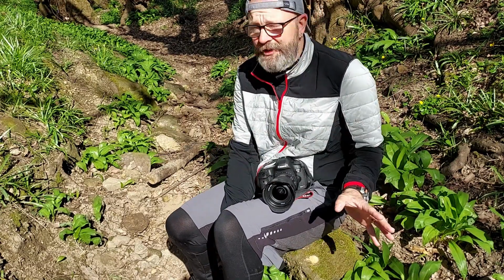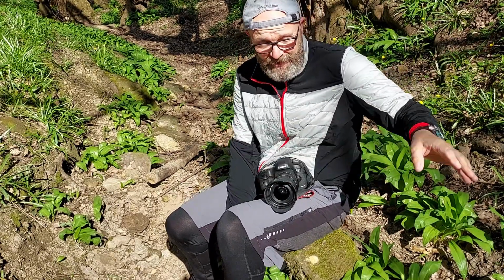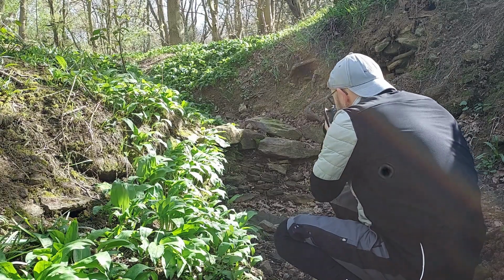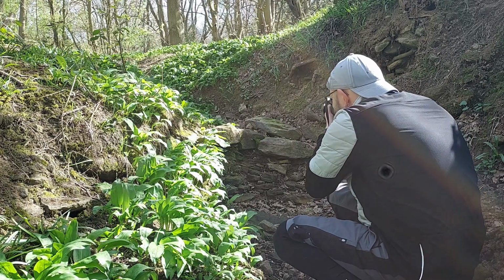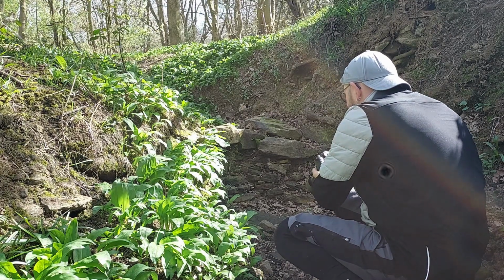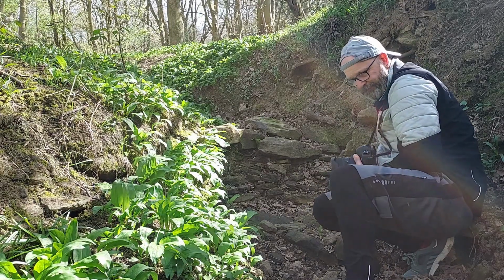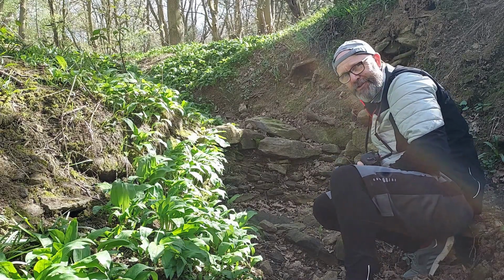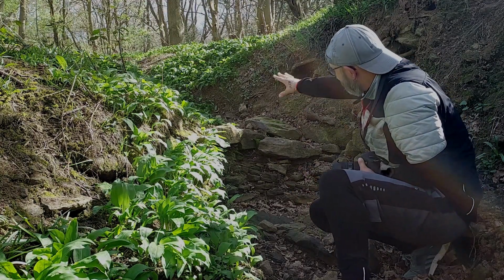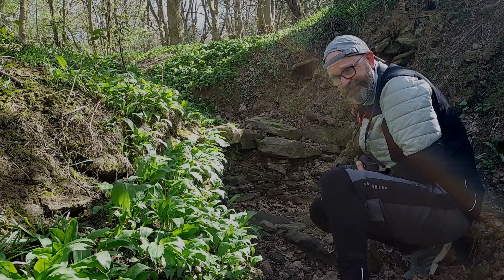So all I'm doing is scouting round. I'm going to have another little bit of a walk. I'm going to push my bike a little bit further up this riverbed, and I'll see who I can find a little bit further along. Just needs water. Tumbling off there, wild garlic, bluebells in background. Beautiful, but I can't see it.